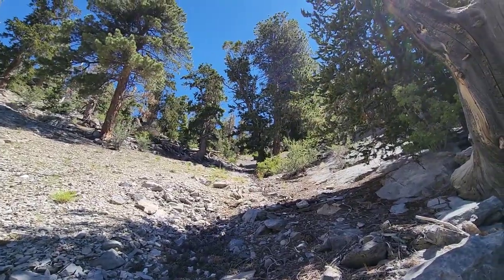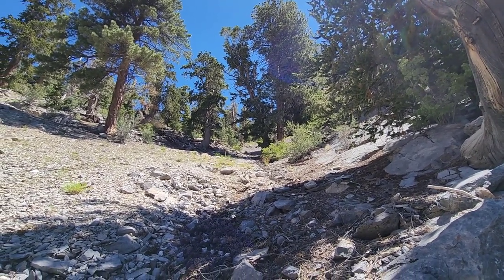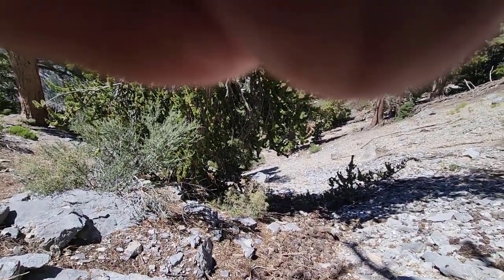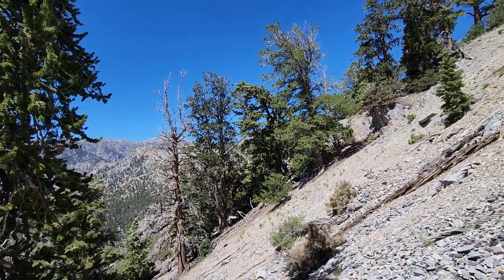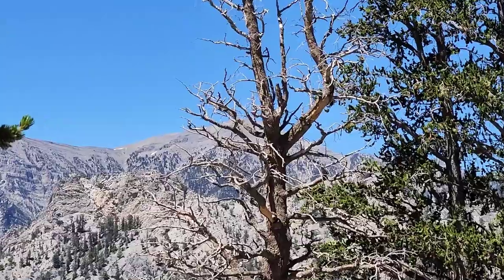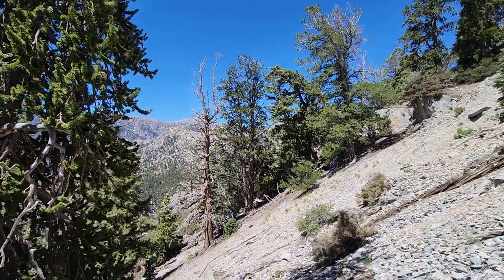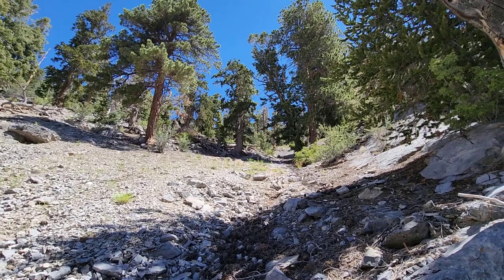Well, the gully continues to look good. There have been some steep, loose, rocky sections, but nothing really bad. Of course, when you look down, that's another story. Over in this direction, Charleston Peak. A little difficult to zoom in. That takes two hands. That means letting go of the rock that's holding me up. So yeah, Charleston Peak has come into view. And here we are. Let's continue upward.